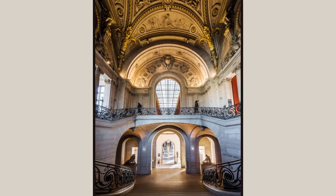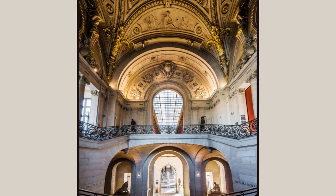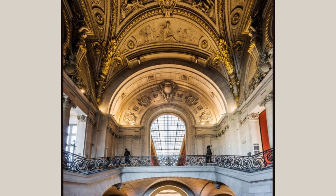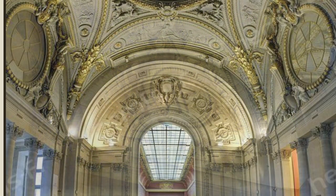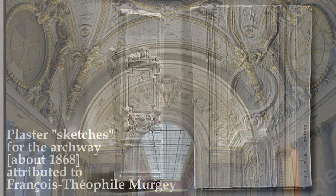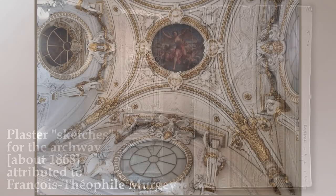On the east side, under the lunette, a great carved arch stands over most of the landing. In its centre is the arched entrance to the Salle Mollien. The arch was not completed until 1914, and so its sculptures include the carved RF of the French Republic. Other images, too, seem not to conform to the plaster sketches from 1868 attributed to François Théophile Murger.